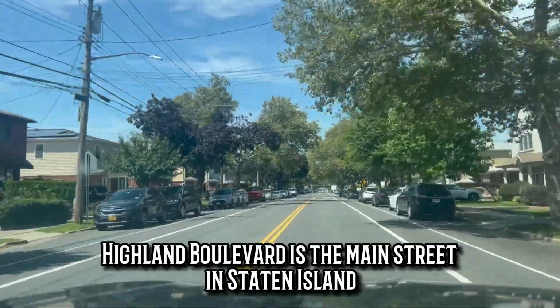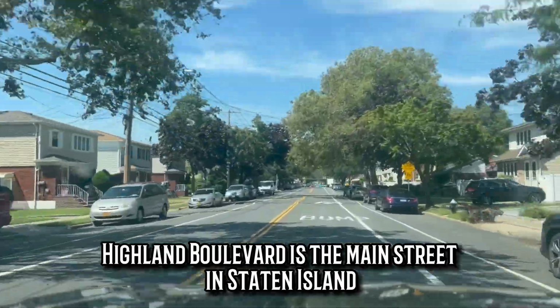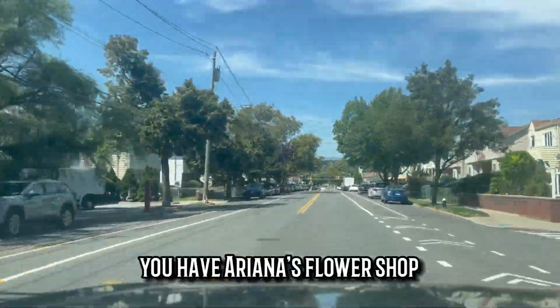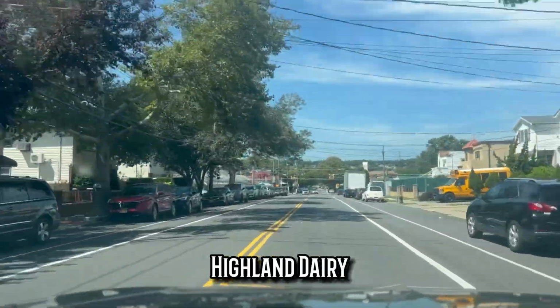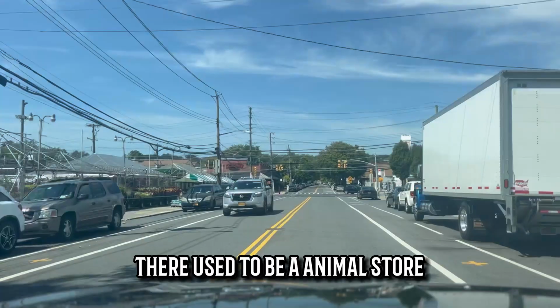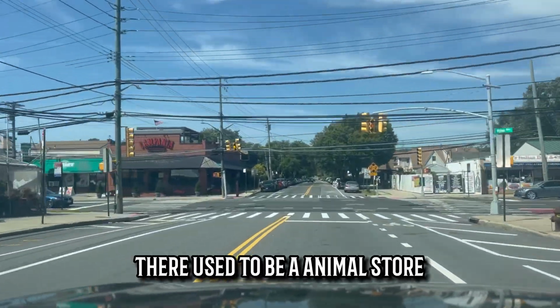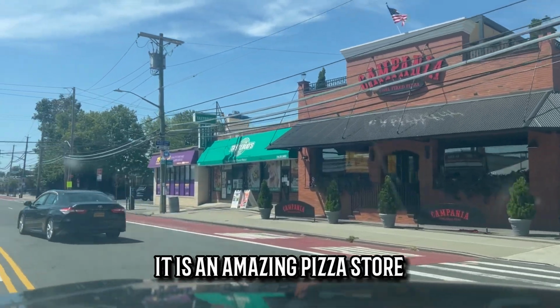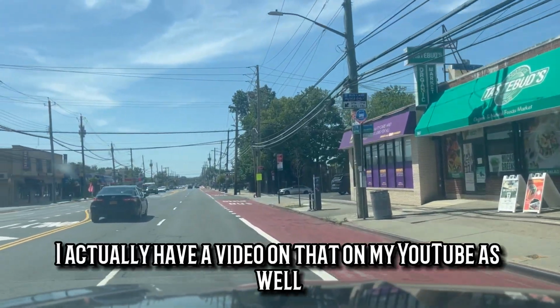Highland Boulevard is the main street in Staten Island and in Dongan Hills. And then on Highland Boulevard, you have Ariana's Flower Shop, Highland Dairy. There's a pork store on the corner. There used to be an animal store, but now it's Campagna. See that there on the left-hand side? It is an amazing pizza store. I actually have a video on that on my YouTube as well.